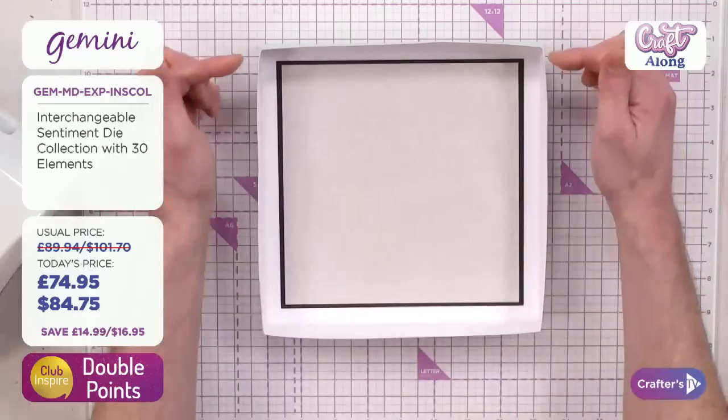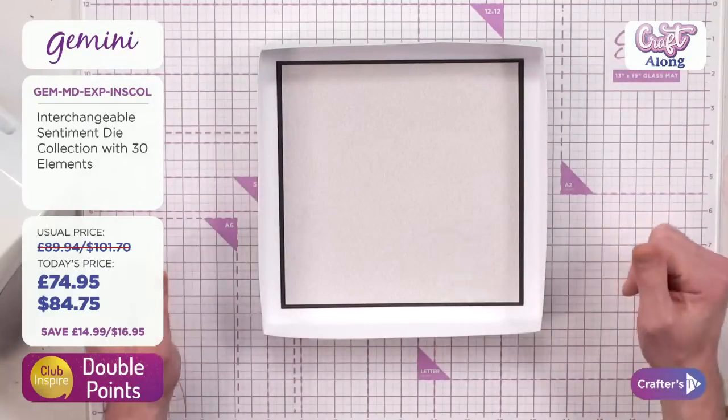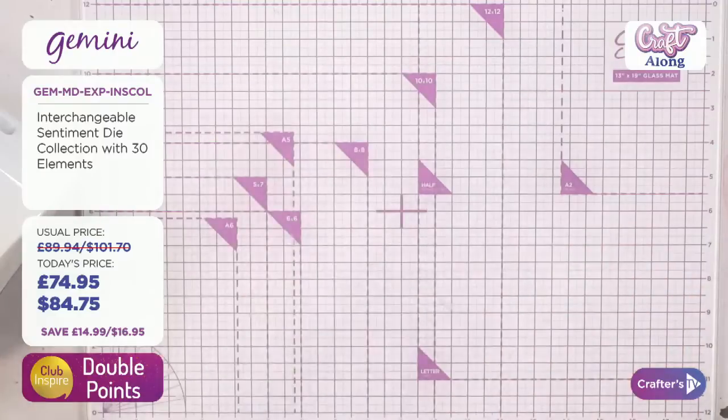And then we constructed the base by going around each side, snipping into the tabs, and then we stuck them in with the adhesive. So we can pop that there.